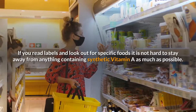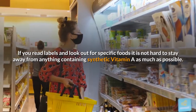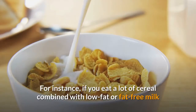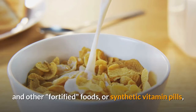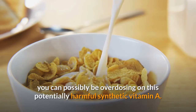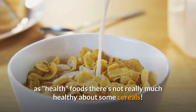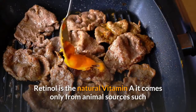If you read labels and look out for specific foods, it is not hard to stay away from anything containing synthetic vitamin A as much as possible. For instance, if you eat a lot of cereal combined with low-fat or fat-free milk and other fortified foods, or synthetic vitamin pills, you can possibly be overdosing on this potentially harmful synthetic vitamin A. It is also important to be aware that despite being marketed as health foods, there's not really much healthy about some cereals.